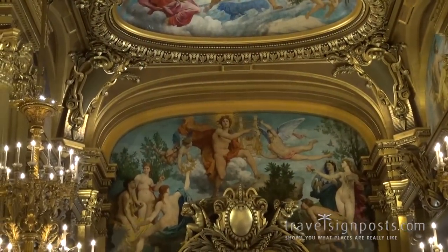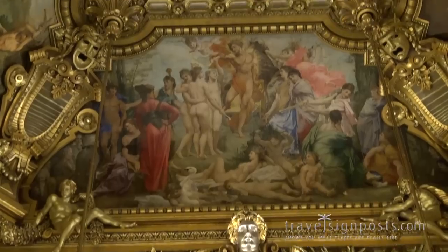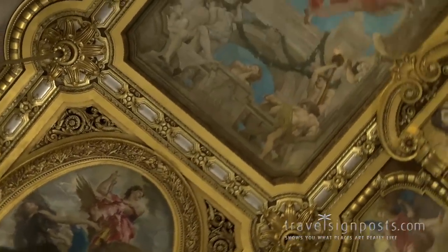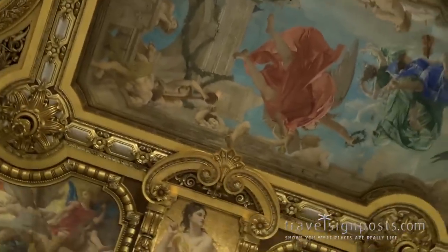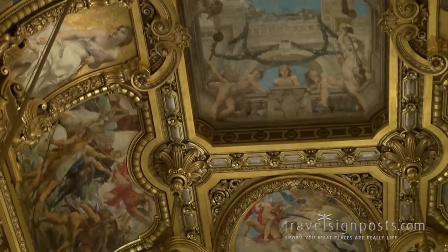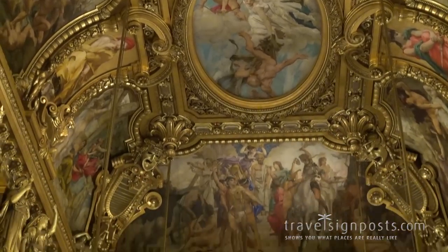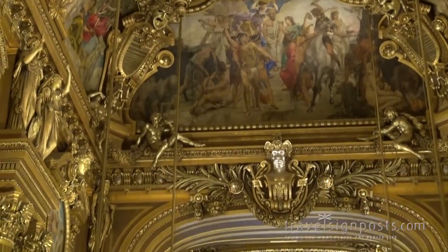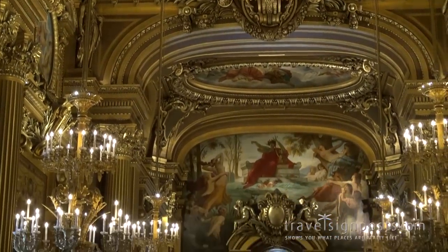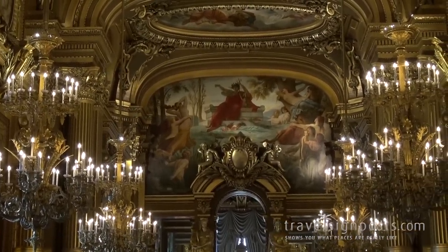I thought I might stand in the middle and give you a rollover pan of the paintings of the ceiling. You can hear the people walking past on either side. Now, that's what I call the CDBN Opera House.